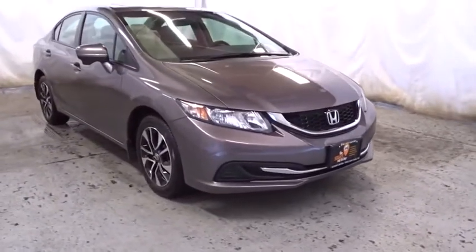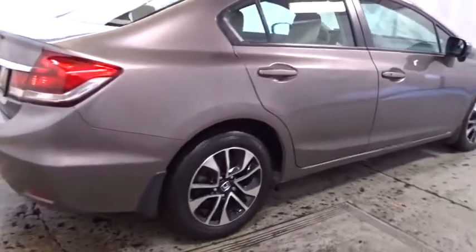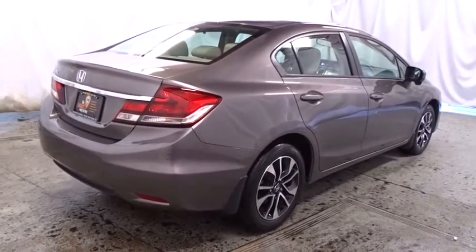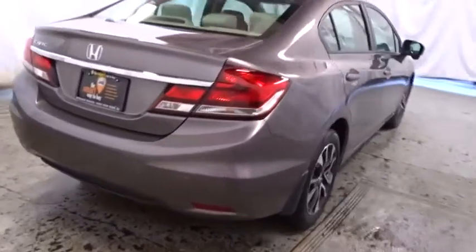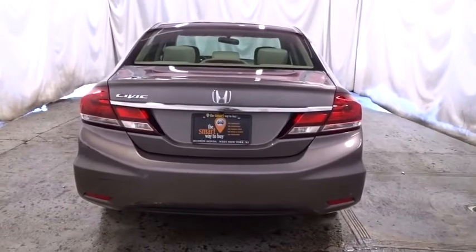Keyless entry, backup camera, Bluetooth, front wheel drive, trip computer, day and night rear view mirror, outside temperature gauge, tachometer, cloth seat trim, automatic air conditioning, body color door handles, engine immobilizer, low tire pressure warning, four piece floor mat set, power rear window sunshade.